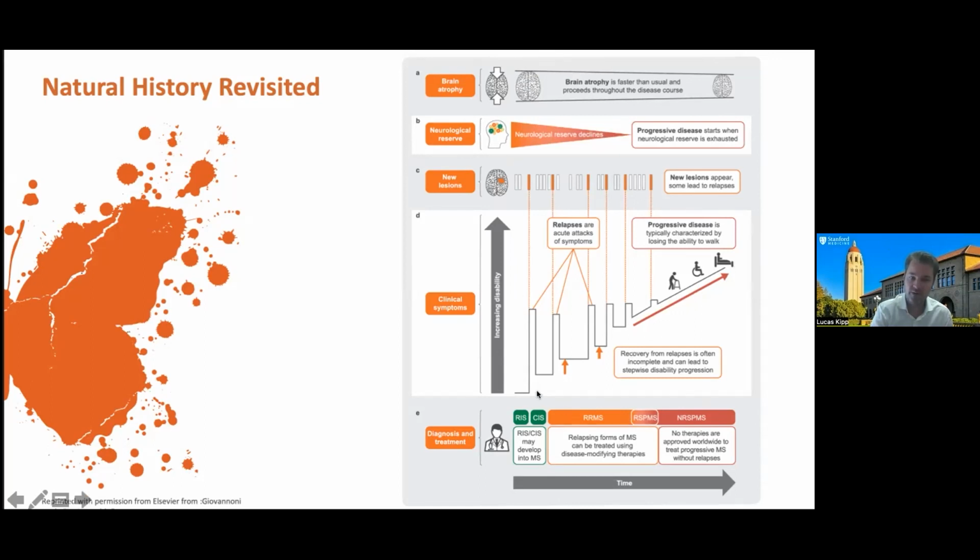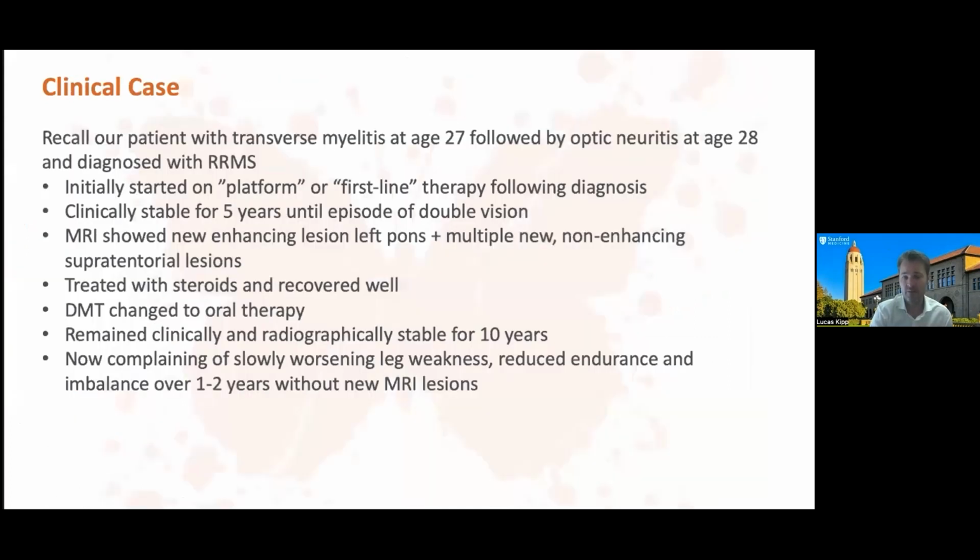And so we really want to be treating patients back here so that they have the best likelihood of not being disabled or reaching that progressive disease at all, where our drugs don't work very well. Looking back at our case, I hope that you can recognize that what this patient was experiencing was that transition to secondary progressive MS. And utilizing a topographical model of MS, you could draw that out for a patient and explain the concept of neurologic reserve when you've got them in clinic with you.